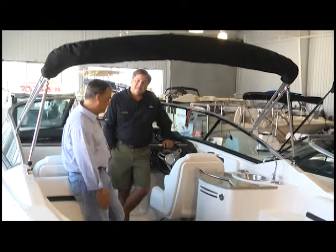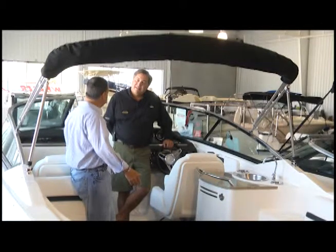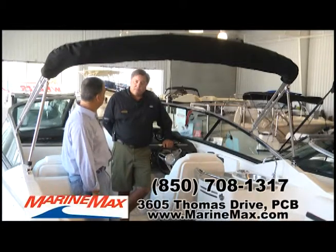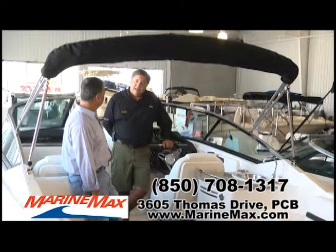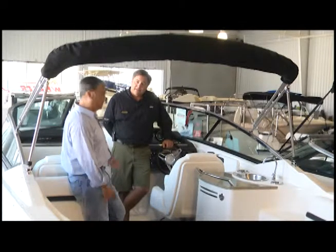Thanks so much for showing me this Sea Ray here. If somebody's interested in taking a look at it or finding out more about it, what can they do? They can reach us at MarineMax. We're here at 3605 Thomas Drive, Panama City Beach. Phone number is 850-708-1317. And they can find us on the web at marinemax.com/Panama City. And ask for Todd Hudgel, of course.